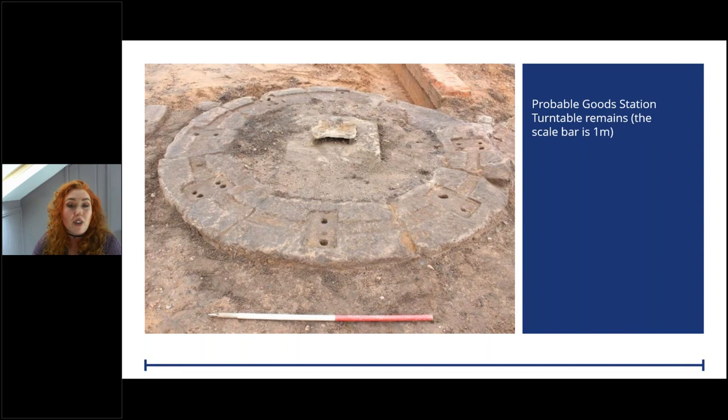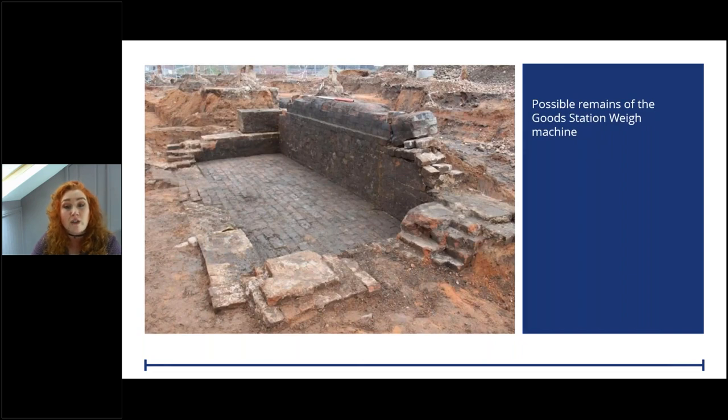So this increasing reliance on the railway to transport goods is suggested by the evidence of expansion of the station and its conversion from a passenger terminal to a goods station. The work here provides an excellent opportunity to explore the link between railways and canals, and also to look at the way that passengers affected the railway journeys itself.